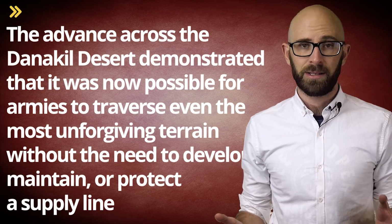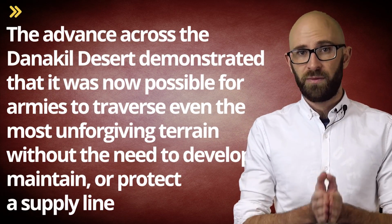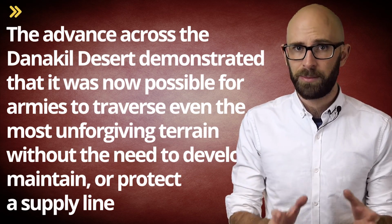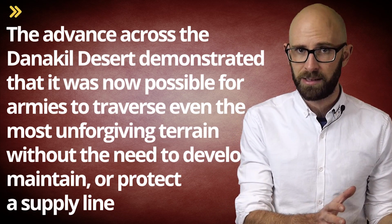While mostly a mildly amusing historical tidbit today, this wartime footnote was actually an important occurrence. The advance across the Danakil Desert demonstrated that it was now possible for armies to traverse even the most unforgiving terrain without the need to develop, maintain, or protect a supply line. This was a pretty major revolution in warfare at the time.